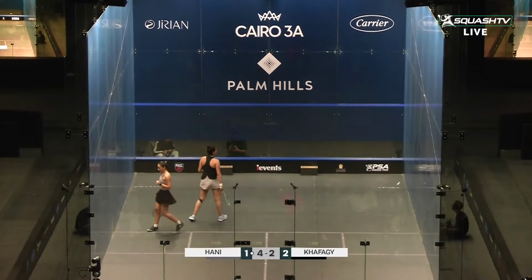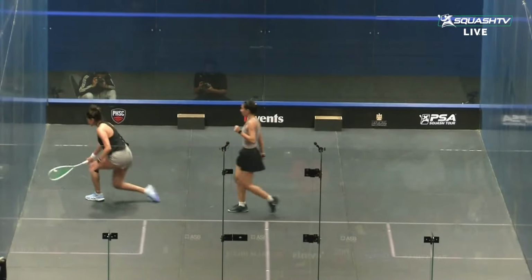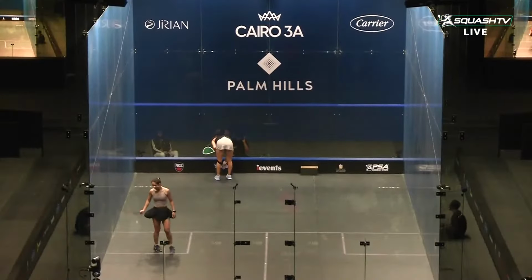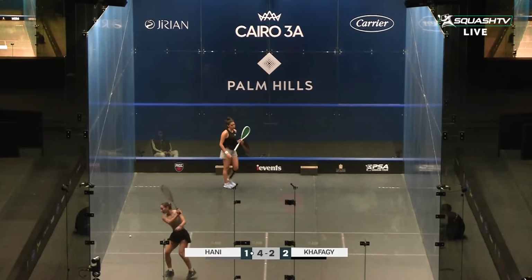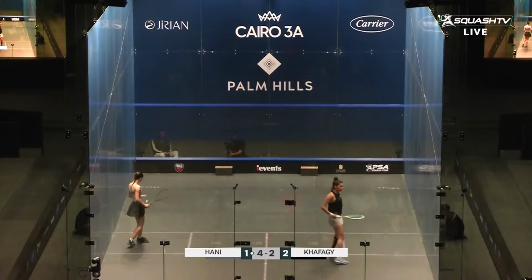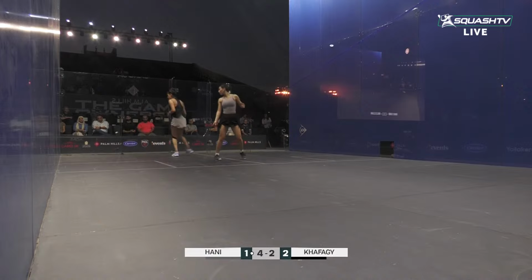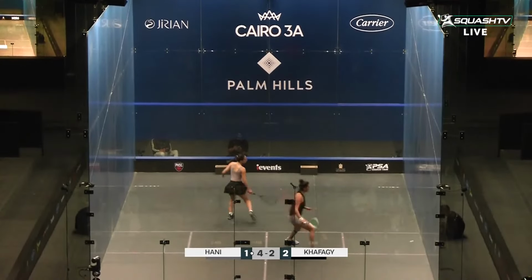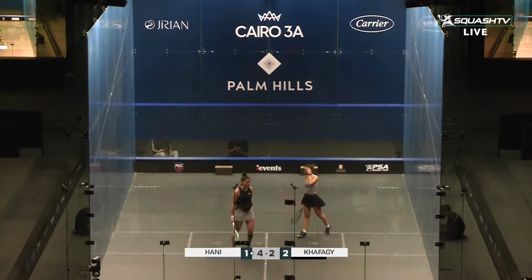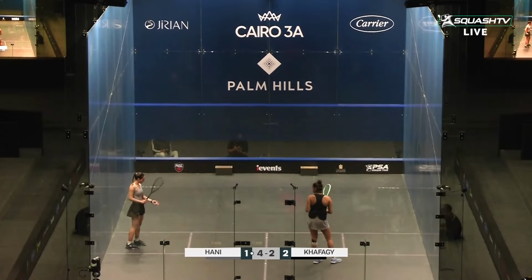Well, the yellow comes out because Hany is starting to make her move, and Khafagy's just been found out a little bit again. The speed that Hany possesses, a real weapon in that front left area. 4-2. Yes, that's 4-2. There's a quick glance back. I thought she might review that one as well.